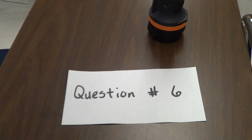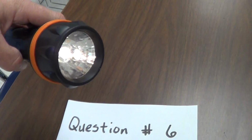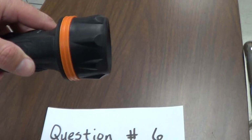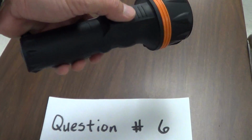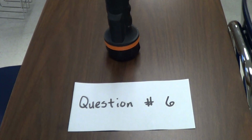For question number 6, we're going to be looking at this device, and this device needs a certain type of energy to make that light. What type of energy does this device need to make light? That's question number 6.